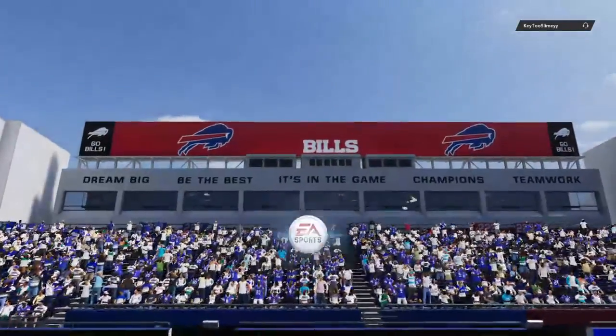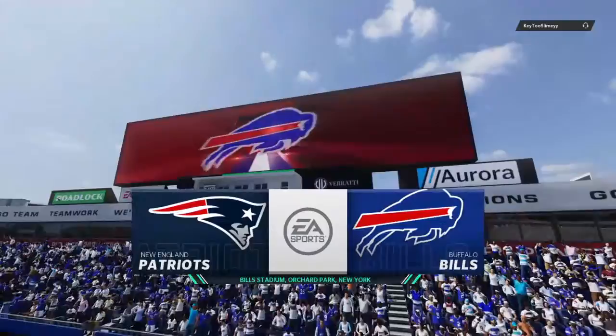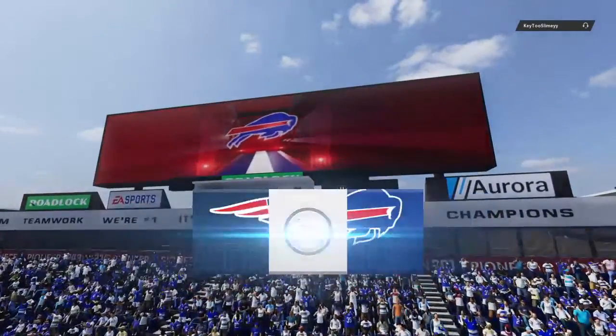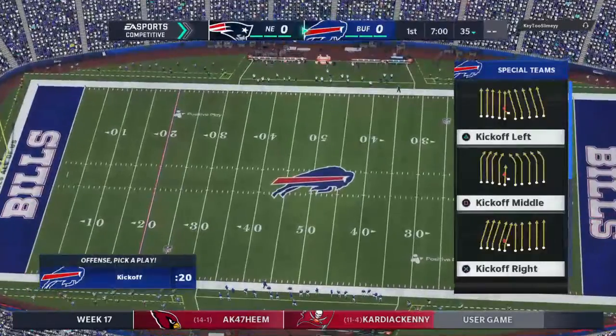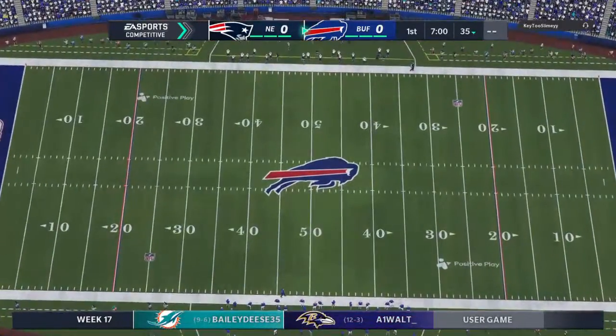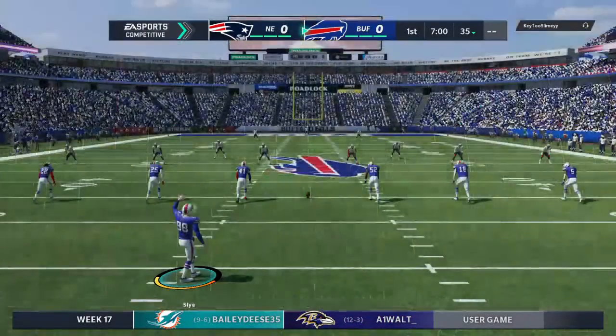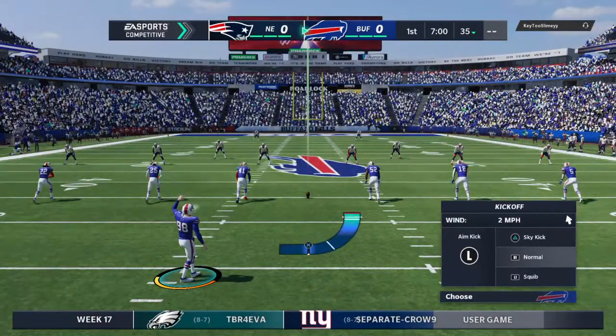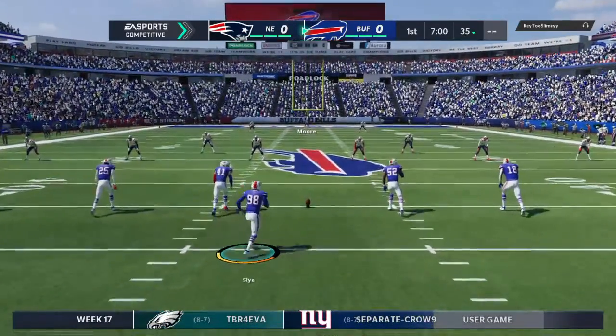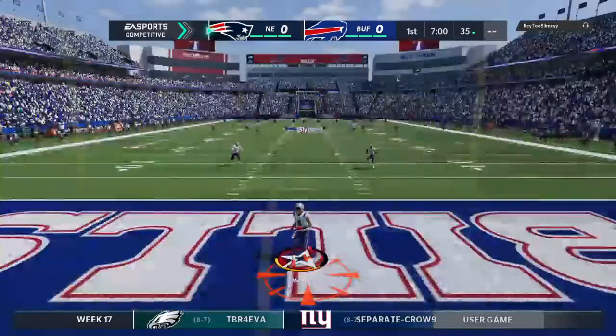From the home of the Bills since 1973, we are at Bills Stadium just south of downtown Buffalo, New York. The scene a few moments ago, here it is. It's unlike any other in sport as both teams made their way out of the tunnel. These folks are fired up as their guys are ready to do battle between the New England Patriots and the Buffalo Bills.